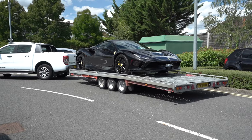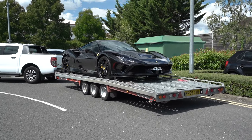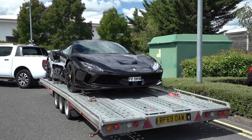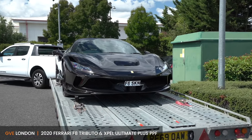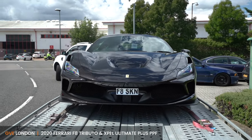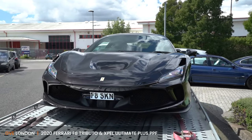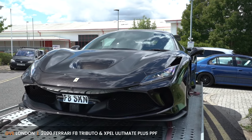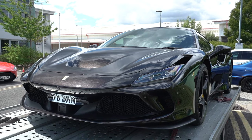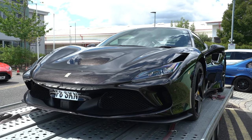Hello viewers, as you can see, the Ferrari F8 is now complete. It's had full PPF and is now ready to go back to the owner. It's been a week job, as in it's taken a week, but it is a beautiful machine. Safe to say that everybody at work has loved it.